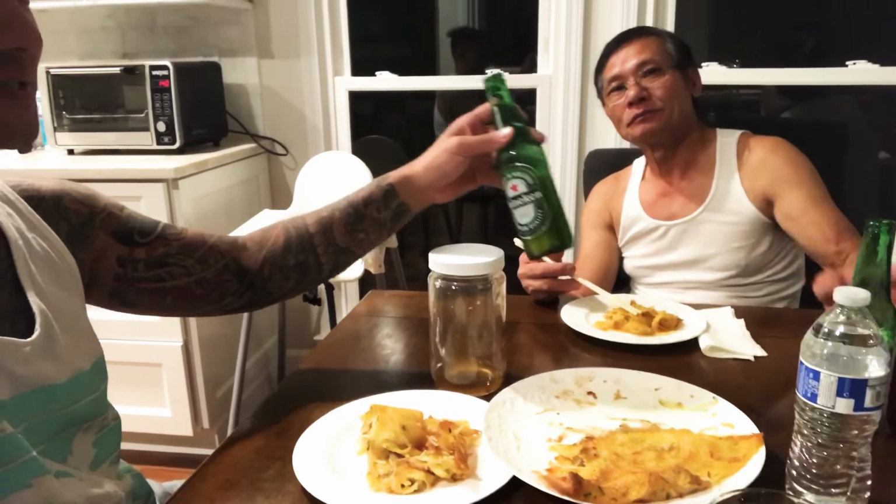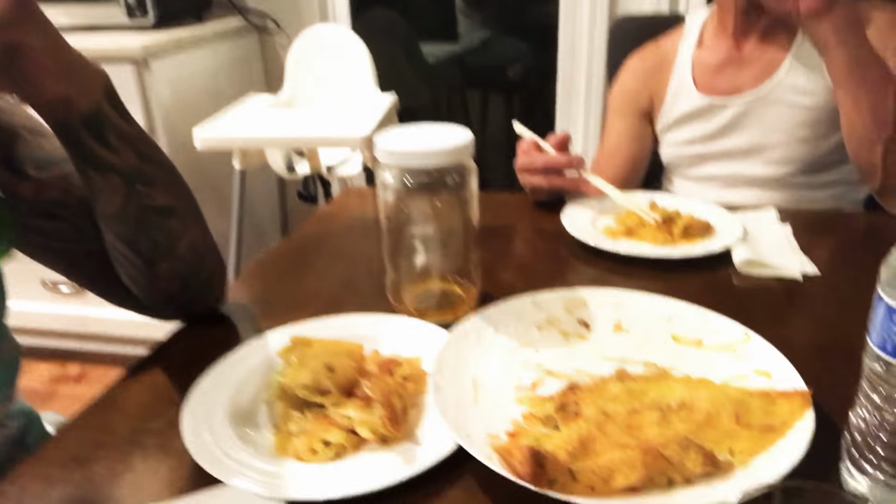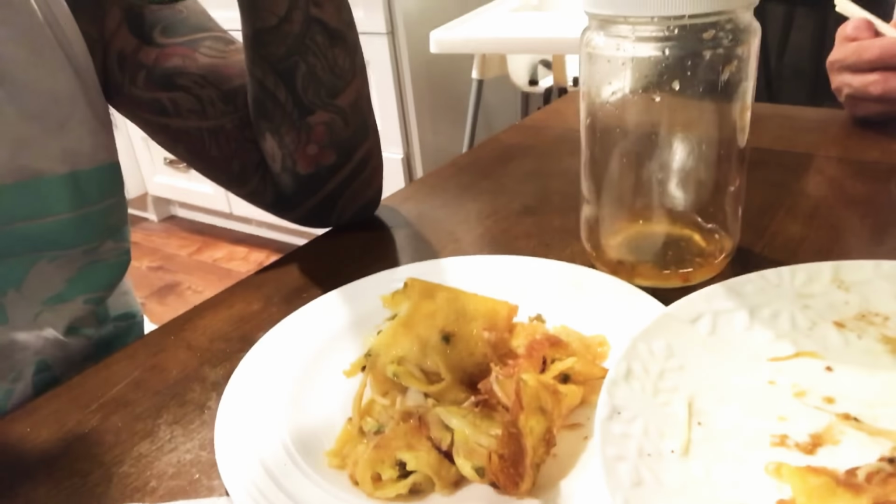It's about 11:30 right now, and we finally get to have some dinner. Me and Pops, drinking up, little cheers for a good work day. With some leftover bento, my favorite.